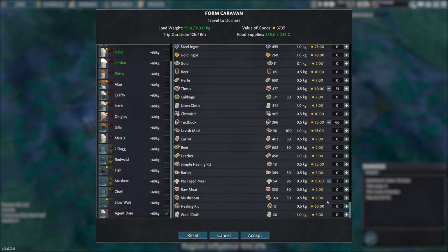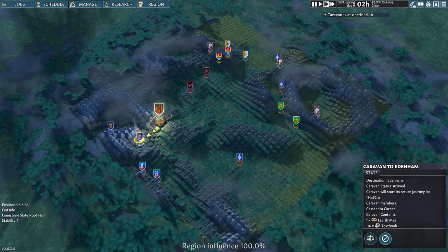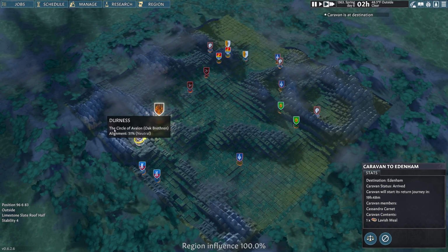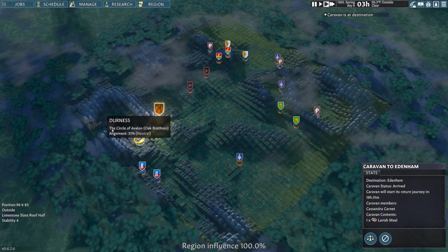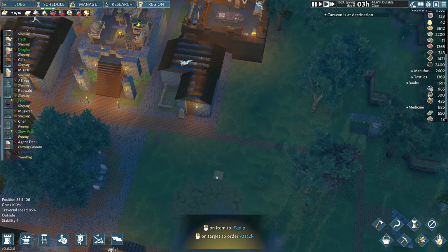Okay, I've got Agent Danny here ready to be sent off again. We're sending 66 textbooks and 51 theses, yes. Thank you very much. And Cassandra is at her destination, so let's go ahead and give them a whole bunch of textbooks. And come on, give me lots of credit. Come on, where are we at? 51%? 51. Yeah. Okay. Sorry about that excitement right there. Got a little happy and excited.